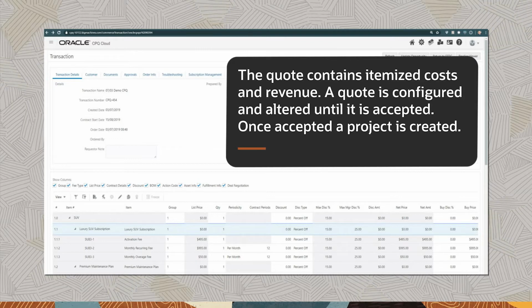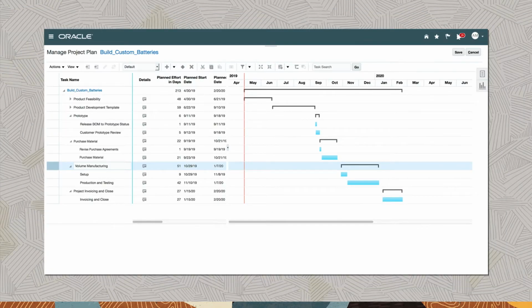A quote is configured and altered until it is accepted. Once accepted, a project is created. The accepted quote is converted into a project in Oracle Project Financial Management, utilizing supported services. Oracle Project Financial Management Cloud offers a modern enterprise-grade solution for project-centric businesses.